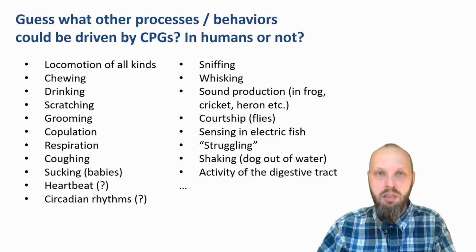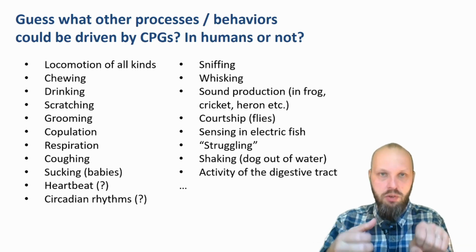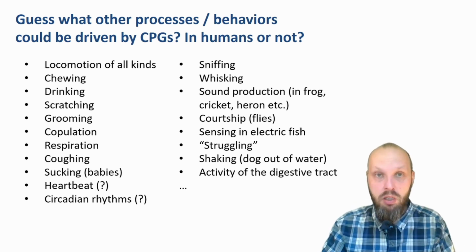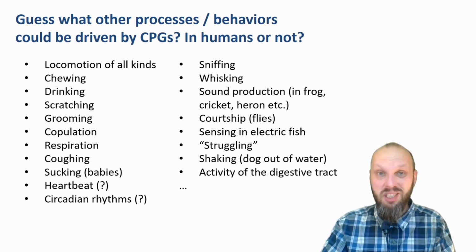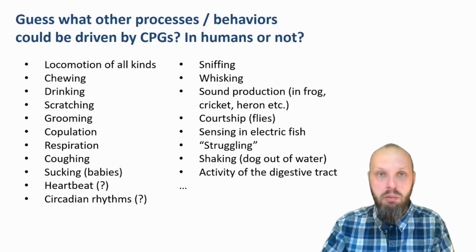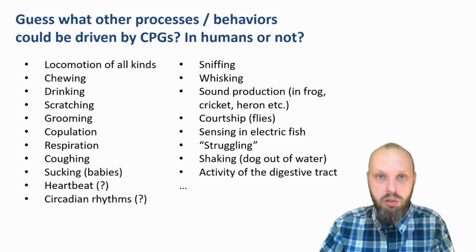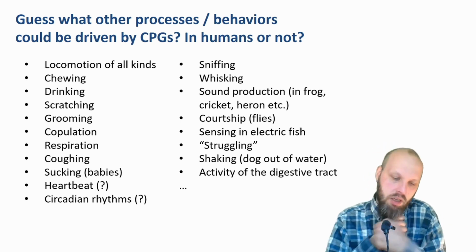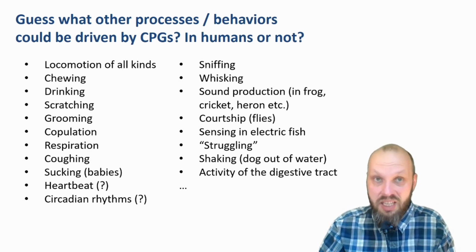Struggling. Struggling is an interesting behavior. It's when you catch a fish and the fish does this special motion to escape from you and get back into the water. It's called struggling. It's an official name for this. It's also controlled by CPGs that kind of switch from swimming. It's kind of like slithering, but extreme slithering from a predator who is trying to catch you. Shaking, when a dog gets out of water. Not the shaking that humans do when they're cold. That's actually different. But shaking water off in a dog.